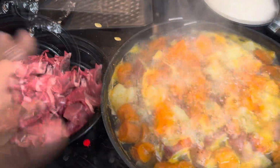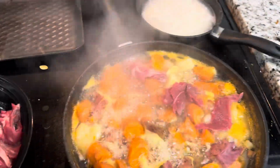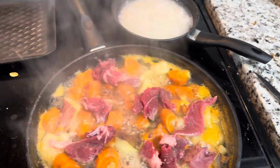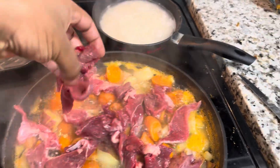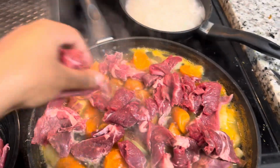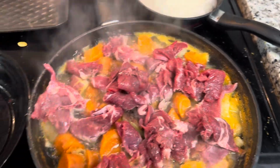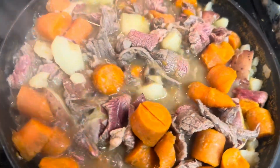And now it's time for me to put this meat in there. I'm going to take it, spread it out. This meat is going to cook super fast. And the fact that this meat is thick is going to make this get a little less water, more flavors and richness. I can't find the words. So that is the stew.